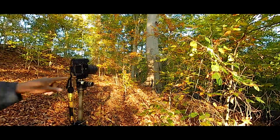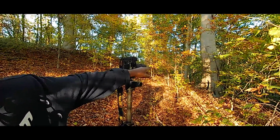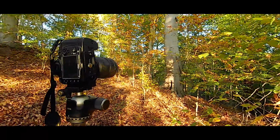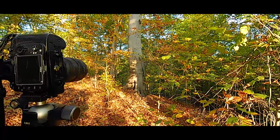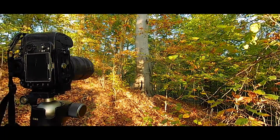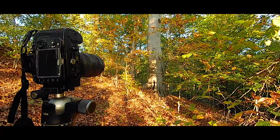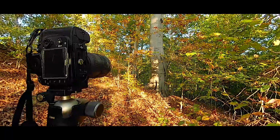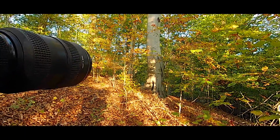If you look, you've got a tree right here that has a pretty interesting shape, as well as texture to it. And we're getting some nice highlights from the sun. We also have some trees that are basically surrounding it, but there's a straight shot right down the center of it, and I've taken advantage of that to get a shot.